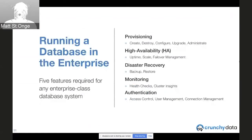You need to be able to, of course, apply upgrades. In fact, Postgres has an upgrade release coming out this Thursday, so you should definitely plan to upgrade. Important bug fixes. And you need to administrate it. You need to be able to add users, or drop an index or create an index, or whatever it may be.